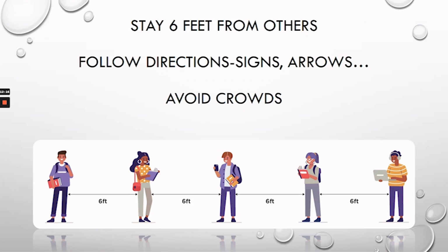Avoiding crowds is important. Schools are using a hybrid schedule to make it possible to allow for proper distancing. The more people we are in contact with, the more likely we are to be exposed to COVID-19. That is why class groups are smaller right now. This includes when we are not at school too, though. Social distancing helps us all stay safe and keep other people we care about safe too.